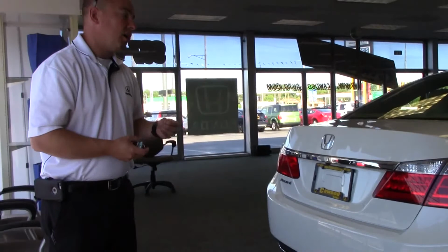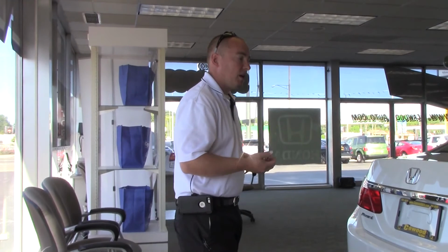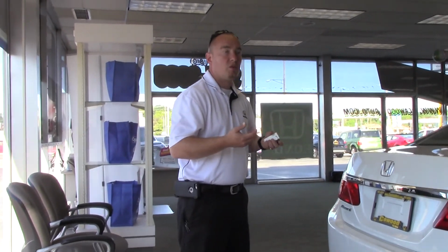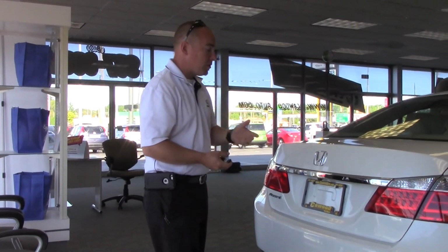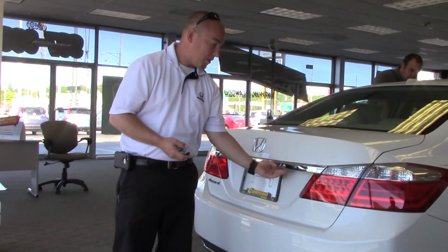When you go to the V6 model, you're also going to get the benefit of LED daytime running lights, which not only give it more of a luxurious look, like it's a high-end vehicle, but they do take less energy, and are less likely to burn out or give you problems with any of the other things. So, from the back, I also want to show you that button that I had mentioned earlier.